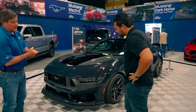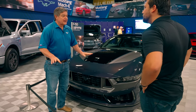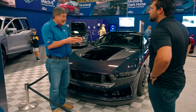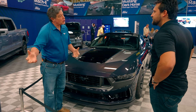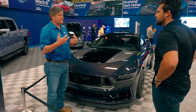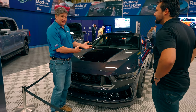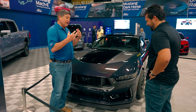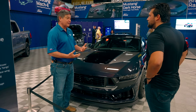Couple things on the Dark Horse that I love to talk about. It has to be first unmistakably Mustang. We've had six generations before us, and it has to be recognized immediately as that, but it also has to look into the future, that seventh generation, to bring folks into the sports car segment that aren't as old as me. I'm 59, as old as the Mustang is. I'm in need of a full frame-off rotisserie restoration, but we want to bring in a younger audience, people like you, into this car and into the sports car segment.